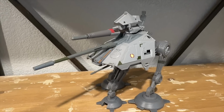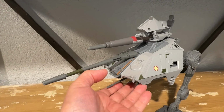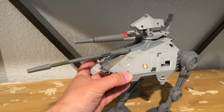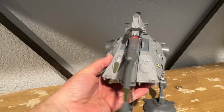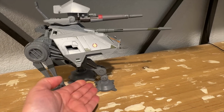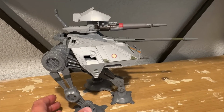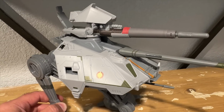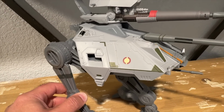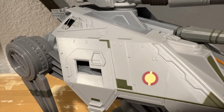Now that the AT-AP is assembled, let's take an overall look at the aesthetic of the vehicle. And first, standing on three articulated legs, it does have that signature chicken walker stance, but with the extra third leg that deploys for stability when it's in firing position. Overall, the color scheme is a mix of light and dark gray with splashes of green and a little bit of orange flare. The detailing here is excellent with the panel lines, Republic symbols, and its very angular designs.